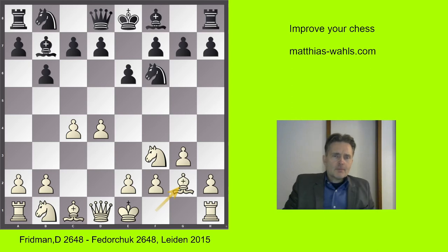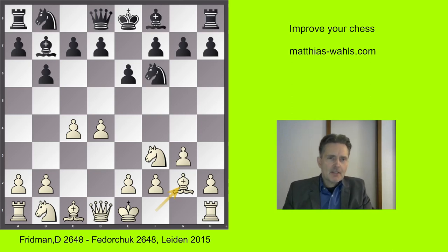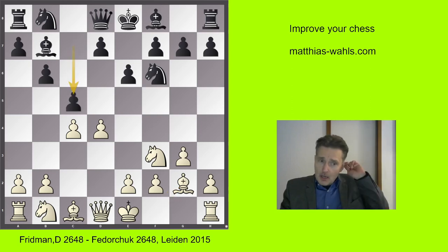Bishop g2. And now in this position, the most frequent move is bishop e7, while the second move, bishop b4 check, is a good alternative. But black played none of these moves. He chose to play c5. At first glance, this looks like a good and active move.